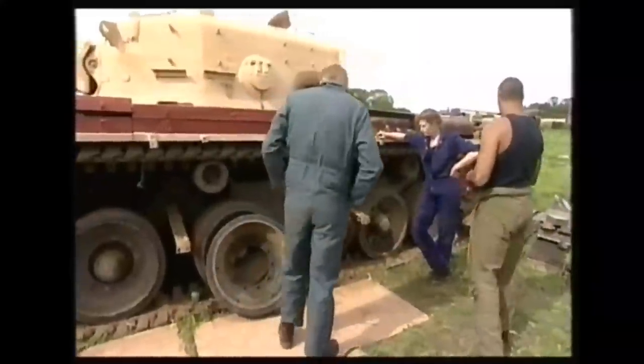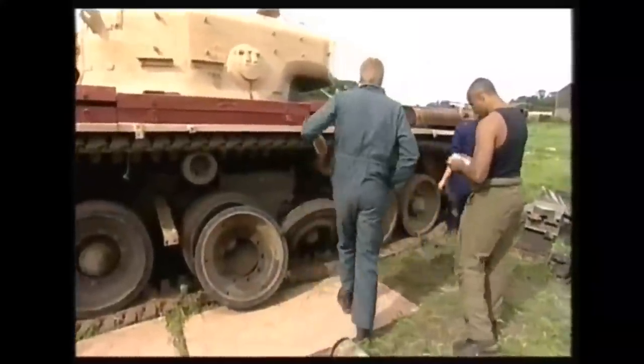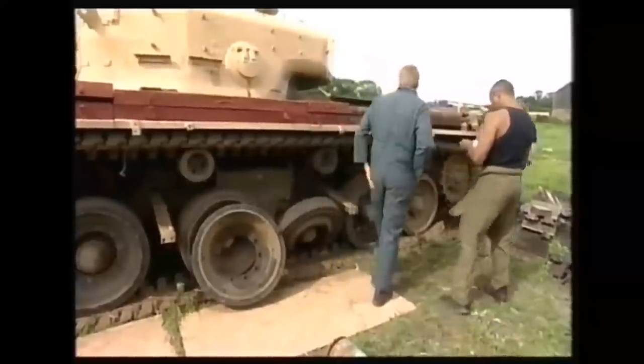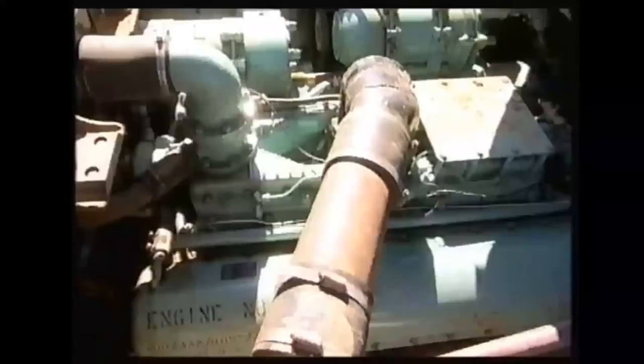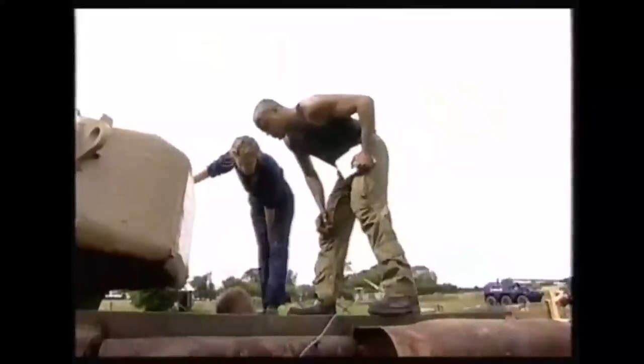All right, let's just do a walk around. The squad's first task is to find out what's wrong with the tank. Tracks, mate. Wheels, tracks. Paintwork. Engine. But look at the size of it. I know, it's huge. It's monstrous.